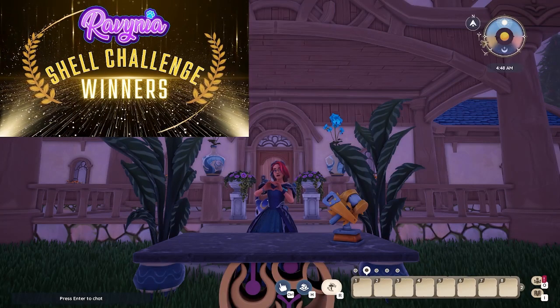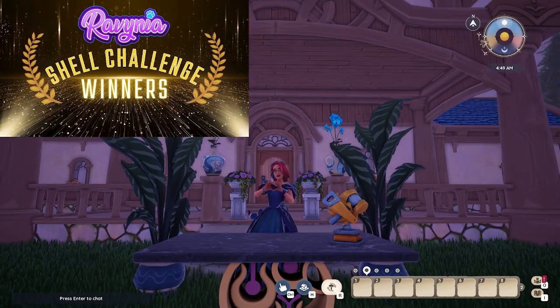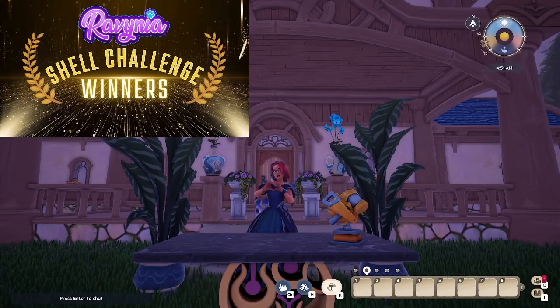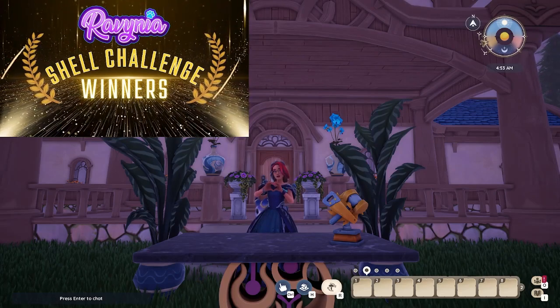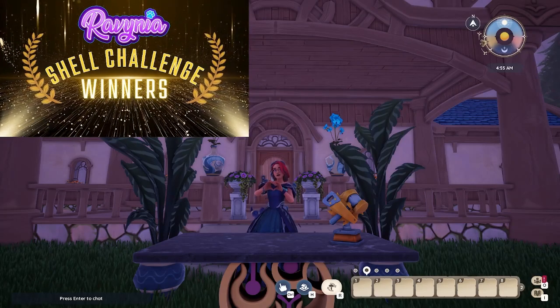Another new category that had to come with this shell challenge is the best use of building blocks. And when I tell you it was a hard one to choose, I decided to narrow it down and say that I want to see who did the best building blocks within the shell. And I did kind of reinforce that this is a shell challenge.